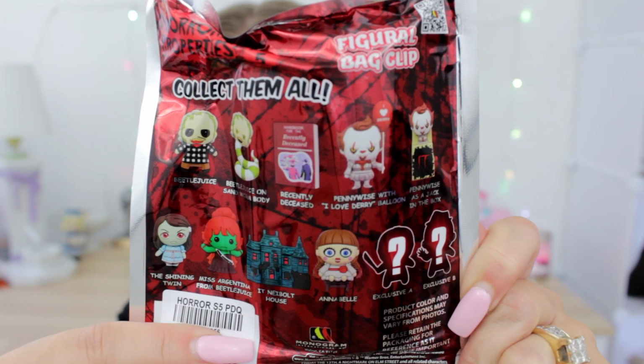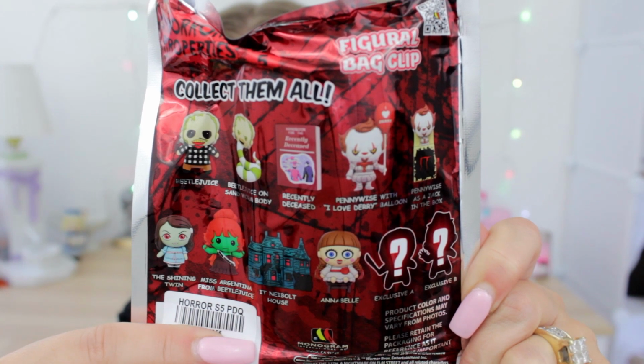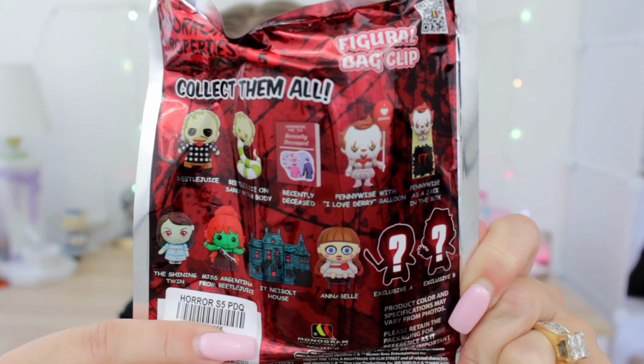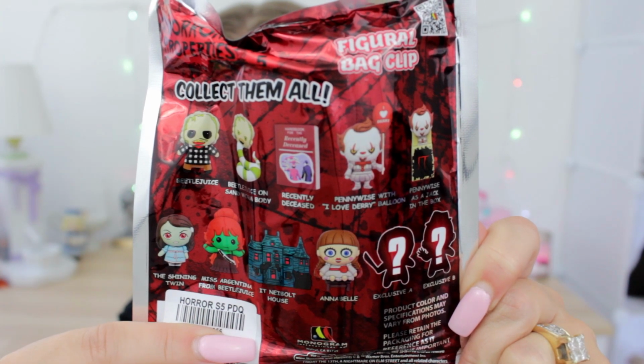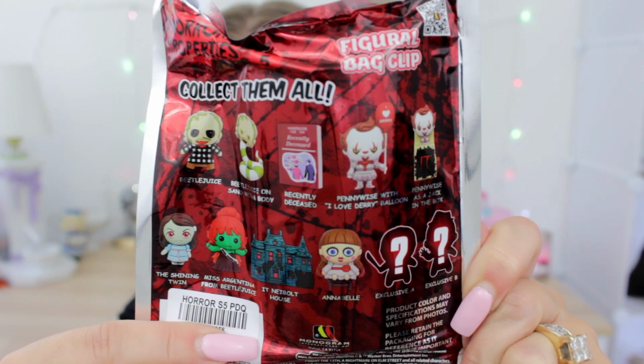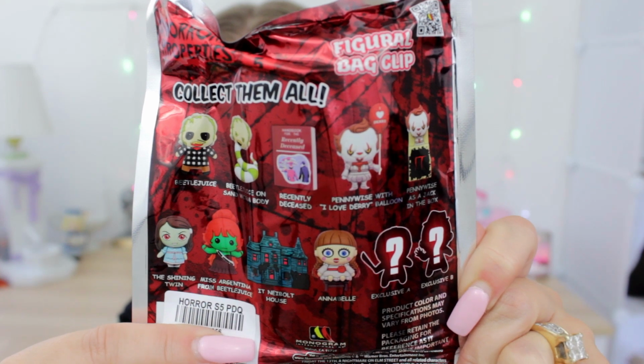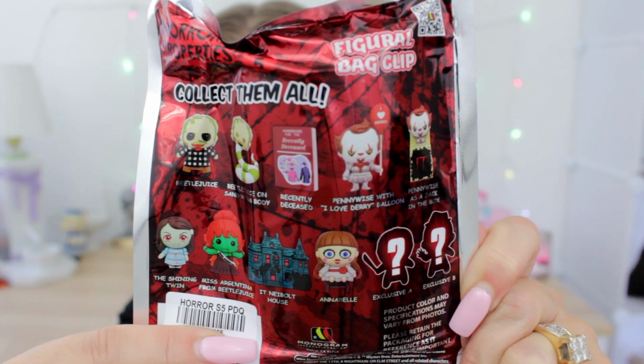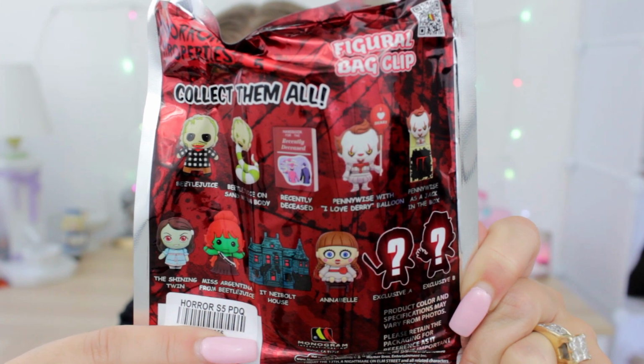Next, there are a couple characters of Pennywise himself, obviously from the movie It. So the first one is titled Pennywise with the I Love Derry balloon. And then the second one is Pennywise as a Jack-in-the-Box. And then we have one of the Shining twins, obviously from The Shining. And then we have one character from Annabelle, which is Annabelle herself.